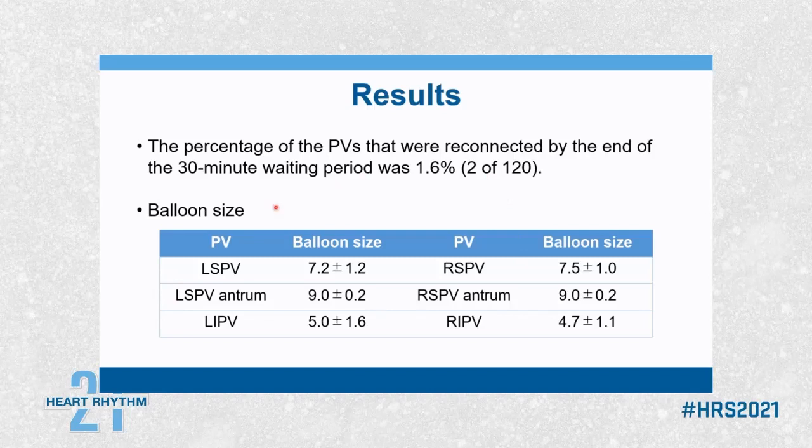Actual balloon sizes for clinical use are shown below. Left superior PV ostium was 7.2, left superior PV antrum was 9, inferior was 5, right superior was 7.5, right superior antrum was 9.0, right inferior PV was 4.7.